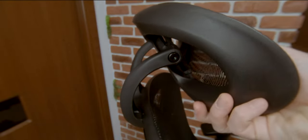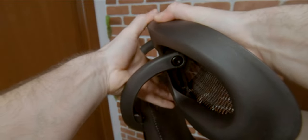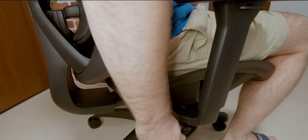Height adjustable headrest, ideal when watching a movie for example. Height adjustable armrests, height adjustable and tilting design.